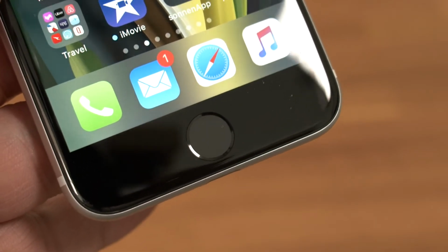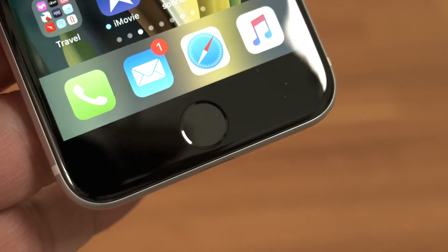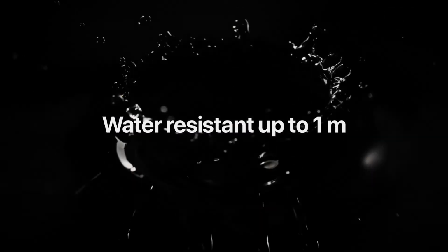The Touch ID, by the way, not only adds to the security of the device, but also enables you to authorize App Store purchases, authorize Apple Pay payments as well, and it just works instantly. The iPhone SE is also IP67 rated, which means it's water resistant to a depth of 1 meter for up to 30 minutes, but I wouldn't recommend that. What you should know is that if you do spill a drink, splash it with water, then you're still okay to go. So that's a new feature that the iPhone SE has added.